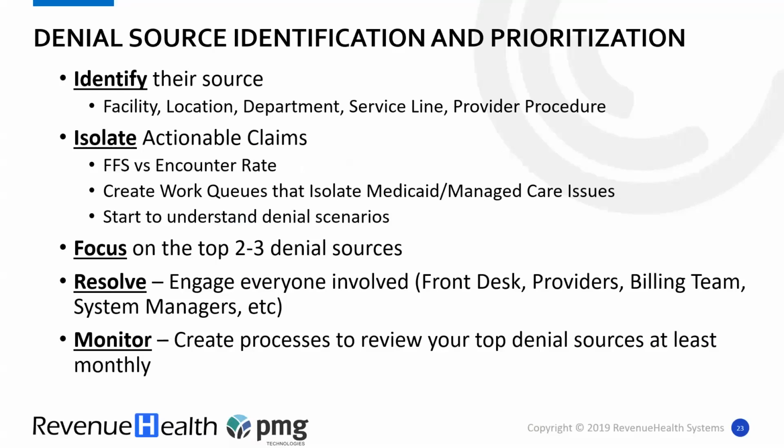And then create a process for monitoring this work. Every month, create some accountability, report to the CFO, report to the Director of Revenue Cycle, what you're working on, where you're at with that top denial.